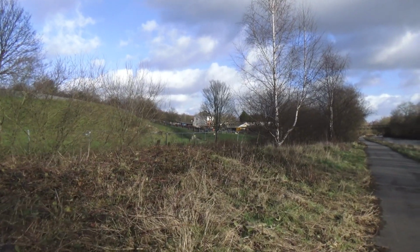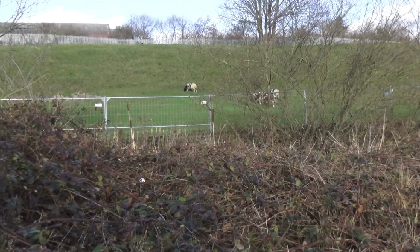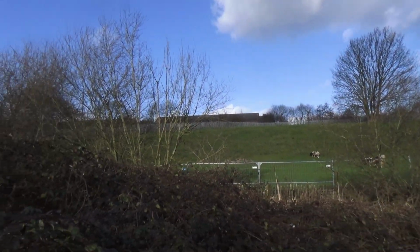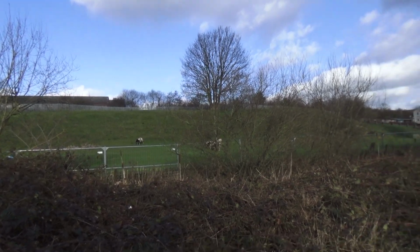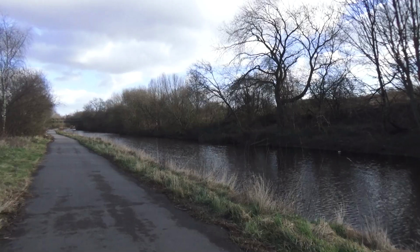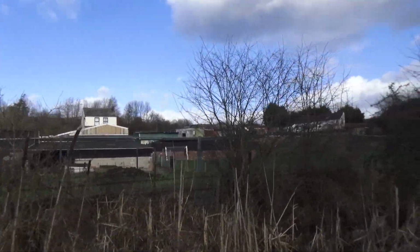So just here it does look like a farm of some kind, or someone's keeping some animals just there. And then just a bit beyond it you can see industrial buildings up there. I just heard a train going through the middle of it as well. A bit more of the farm there, or whatever it is, small holding.